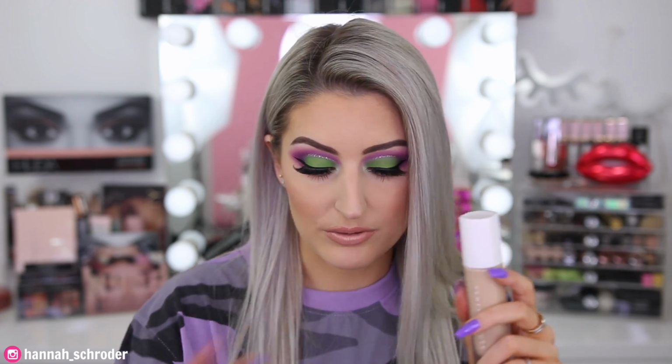Actually, this was my favorite foundation in 2017. I wore it a lot, and I actually think I'm halfway through the bottle, which is a big feat for me because I rotate foundation so much, and then I don't actually wear foundation every day, so it takes a lot to get through that much foundation. But I highly recommend it.